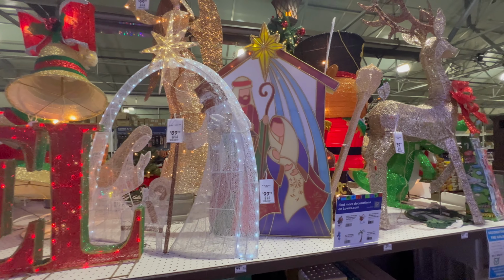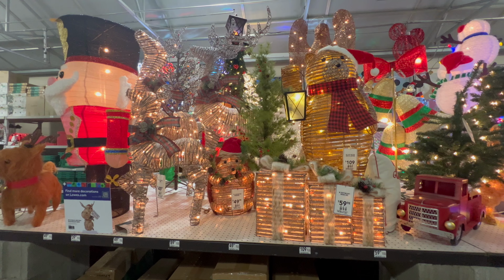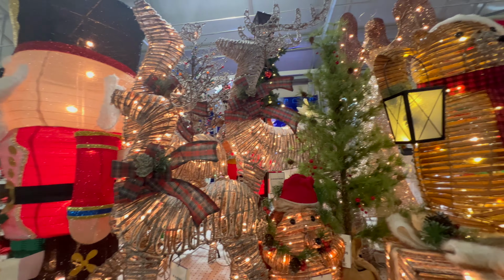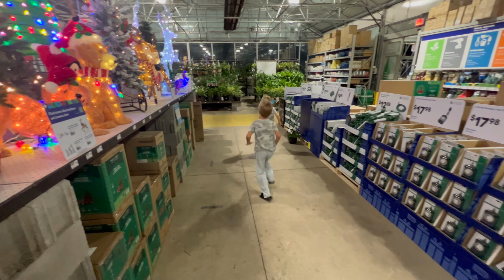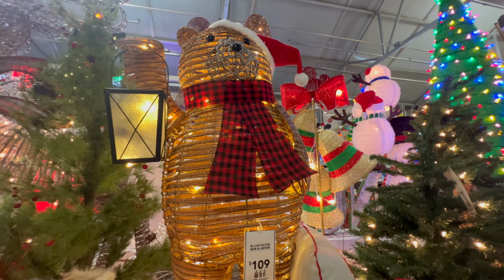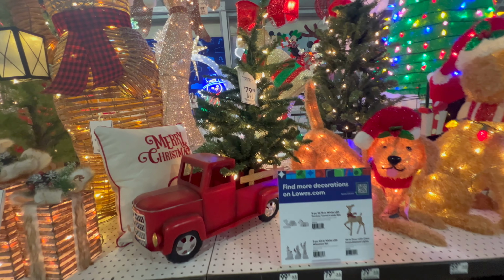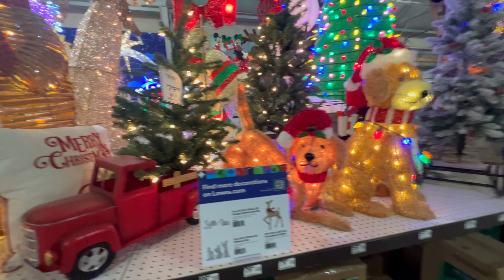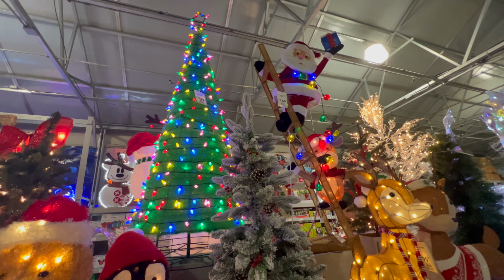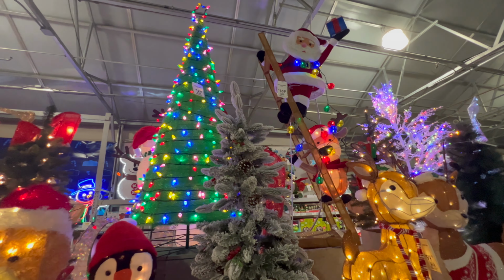I like that. I like all of the lights on Mary and Joseph. This piece is 100. If you have a cabin or a rustic themed house, these would be really cool. We got kids running around everywhere. Great. But these presents and the bear with the lantern, that's actually not bad for 109. The iconic truck with the tree for 80, that seems a bit steep to me. Some more doggies. They like doggies here at Lowe's. The Christmas tree with Santa putting the present on top. That's 170, that's 130, so 300 for the set.